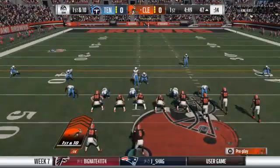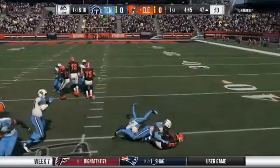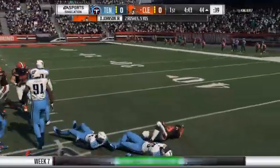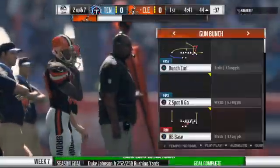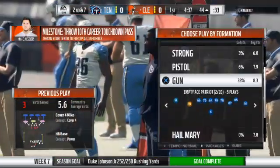All right, here we go. They'll run it now out of the gun. And just a short gain that time as they're able to get him down. Give him 3 on first down. It'll set up a 2nd and 7.